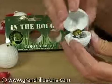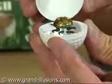This one is just, again, a little joke. It's got one of those little bugs inside.